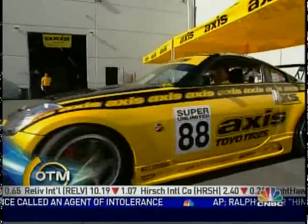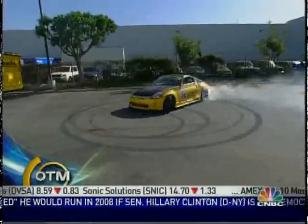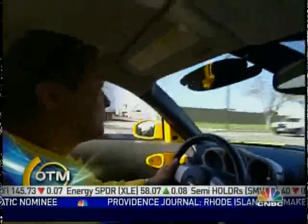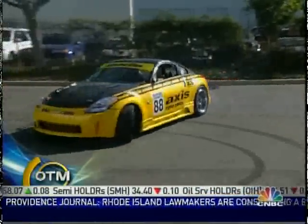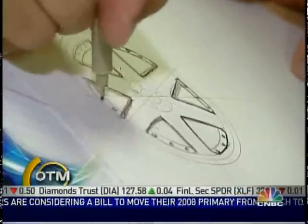For James Chen, going in circles, here we go, is a way of life. Chen is the president and founder of Axis Sports Tuning in Santa Fe Springs, California. And when he's not doing donuts in the parking lot, he's designing wheels. Wheels that were first seen in the movie, The Fast and the Furious.